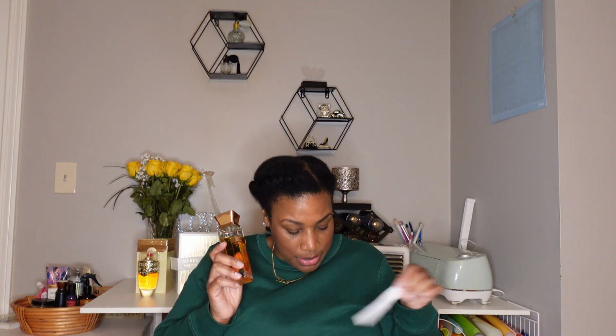Let me see what I put down in my initial notes. I said it doesn't smell edible. It is sugary sweet, and with the toffee in the background, absolutely. This on paper does it no justice, but on skin, when it warms up on your body chemistry, girl, this is beautiful.